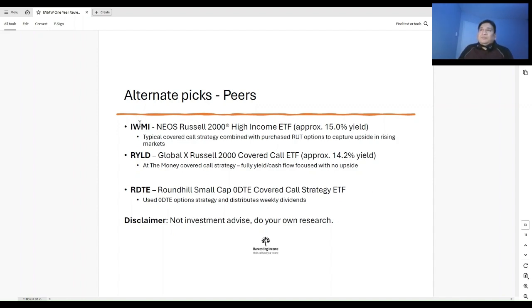IWMI from NEOS. So this is the NEOS Russell 2000 High Index Income ETF. Recently, it managed to deliver 15% yield. Yield is only the dividend yield. We are not talking about the price here. So we are just looking at one side of the picture. So all these are not recommendations. This is just a list of funds, a random list of funds. So you have to do your own research. So that's something you need to keep in mind.